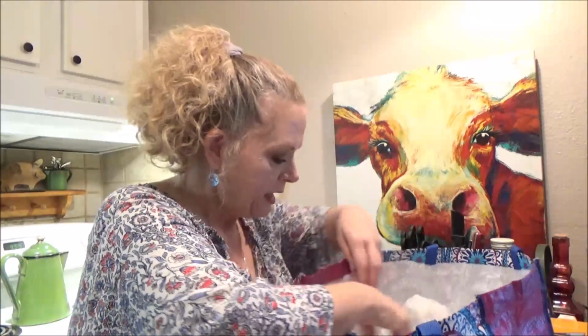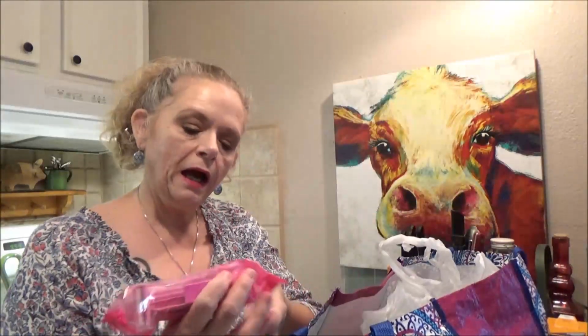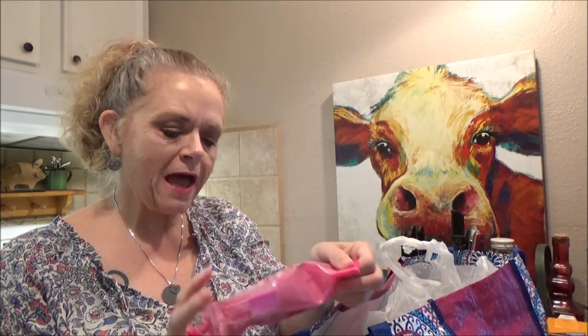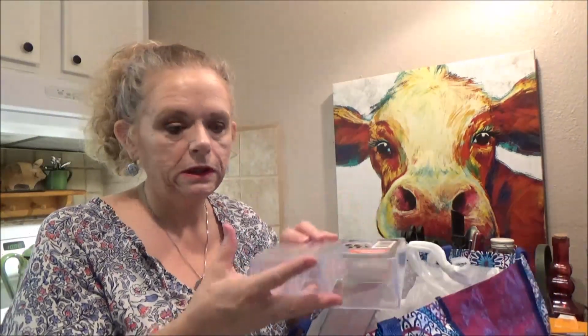So not much more, y'all, and we'll be done. I got some of the twin double razors. I haven't used these before. Are these any good? I'm going to give them a try, because, you know, it is summertime, and I might have to break down and put on a pair of shorts. Oh, I haven't worn shorts in so long.